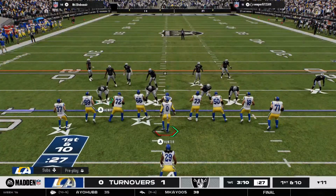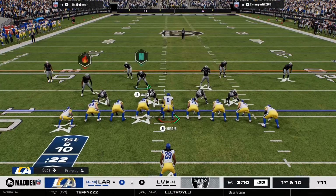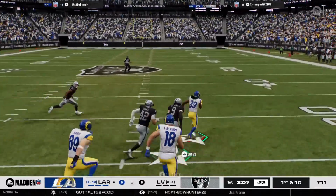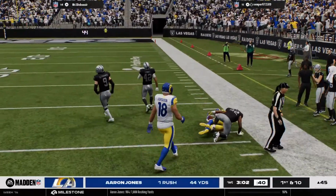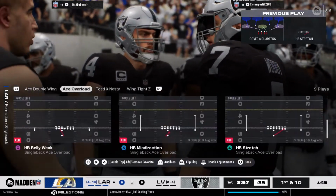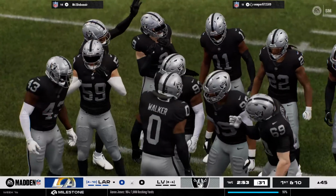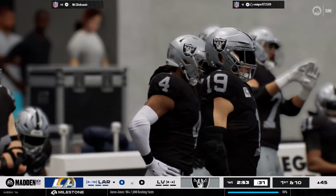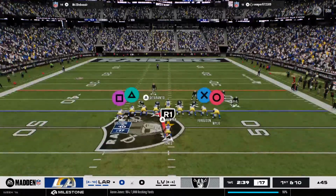Looking to put a drive together. They'll start out on the ground with Jones. Running free at the 45, and he takes it down deep into enemy territory. A big run there by Jones, 44 yards on the ground. First down. A pickup of 44 yards. So here's a 1st and 10 now in Raider territory at the 45-yard line.